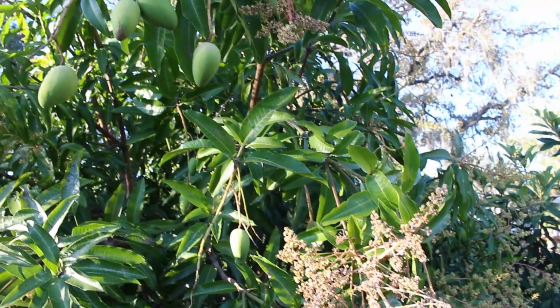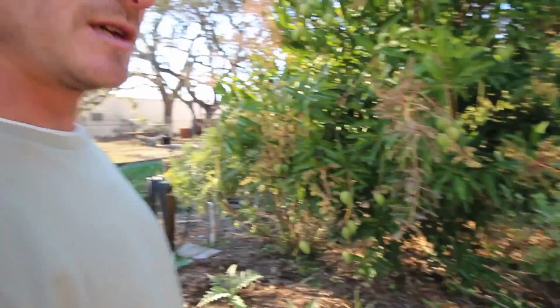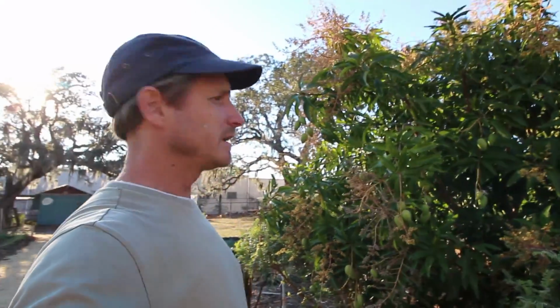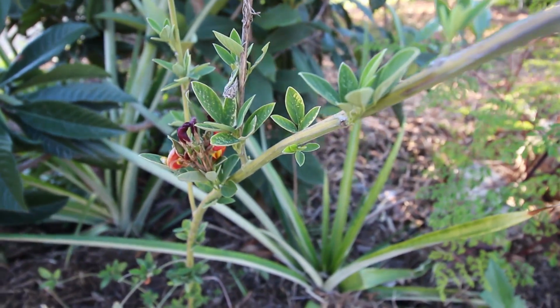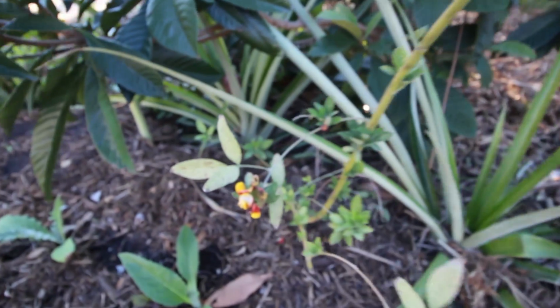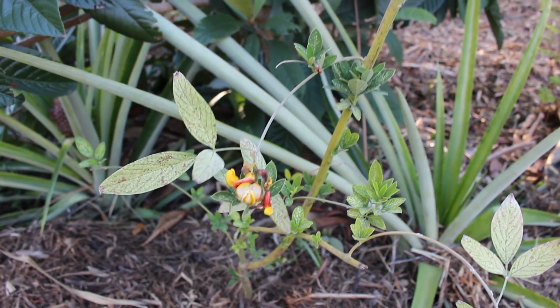There's a bunch of smaller ones that are getting dropped on the ground. The tree must be overloaded with the amount of mangoes that it has now, so it's dropping some of its fruit. And this plant here is one that I found in Nicaragua as well. It's called Pigeon Pea. It's not doing too well, and there's some other flowers there. It's called Gandul in Nicaragua.